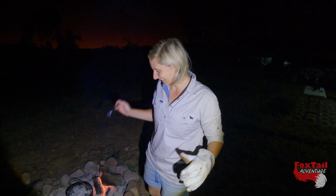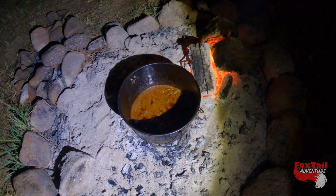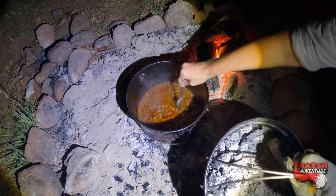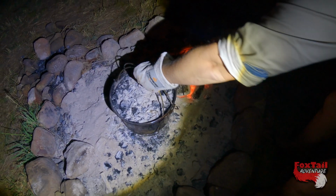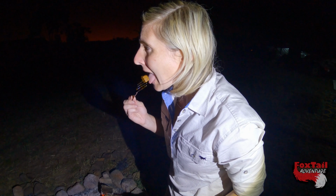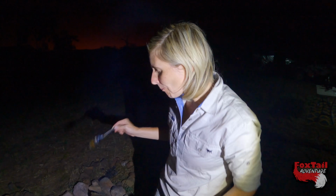Alright, so now we're just going to have a little bit of a taste test, see if this meat is ready to go. Whoa, look at that. Alright, let's try some of this meat if we can get it out. Ooh, she feels tender. A little bit more to go.